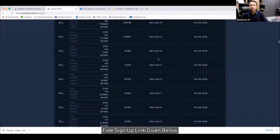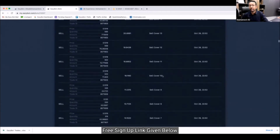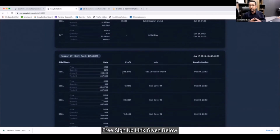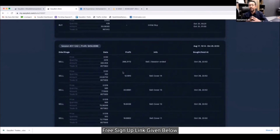So it sold cover 12, let's take it from the top, 14, 13, 12, 11, 10, 9, 8, 7, 6, 5, 4, and also closed the cycle, selling the trades which were opened at the beginning and the average price, because the market just jumped up. So it triggered all of these trades together, and then it sold them and made this kind of profit. It's a single trade that made $288.2 out of a capital assigned to this coin of $1,000. So that represents a 28.8% profit in a single trade.